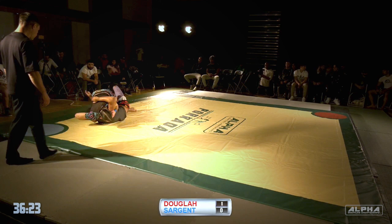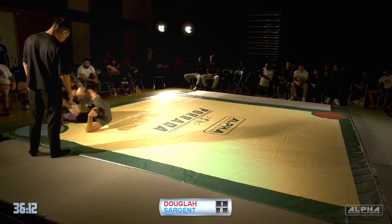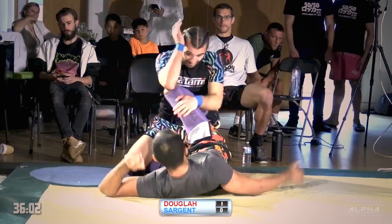Almost has a guard pass attempt, but the long limbs of Omar. Nice strike there by Mo. Well timed. Now he seems to be defending, even now he's on top. The long limbs of Omar definitely playing to his advantage, using that knee shield for space, creating space for the strike. Nice strikes there from the bottom. Front hand and back hand by Mo.